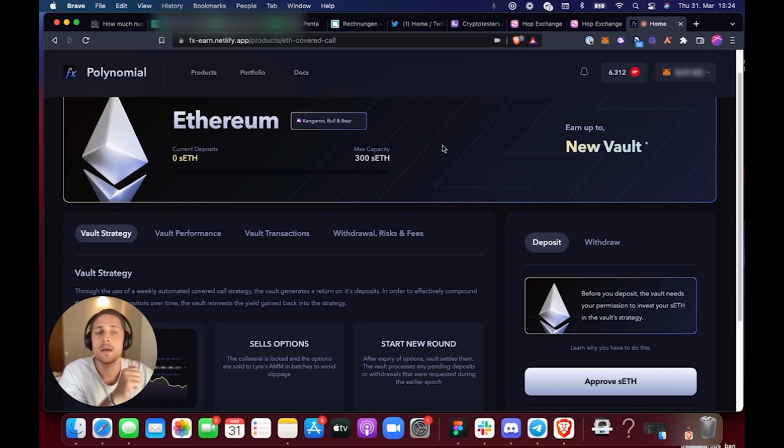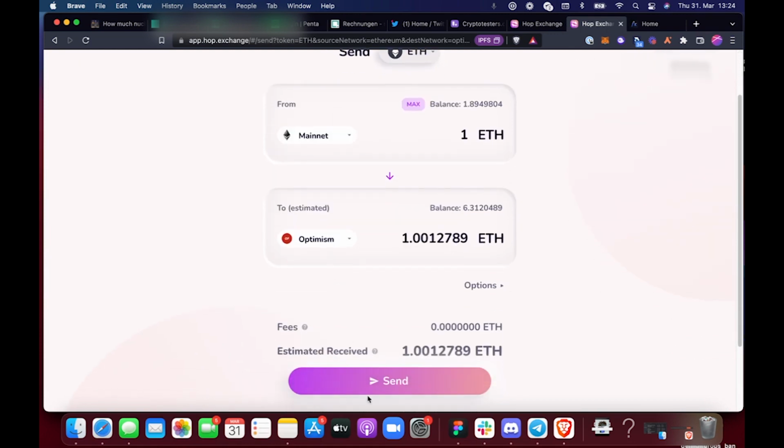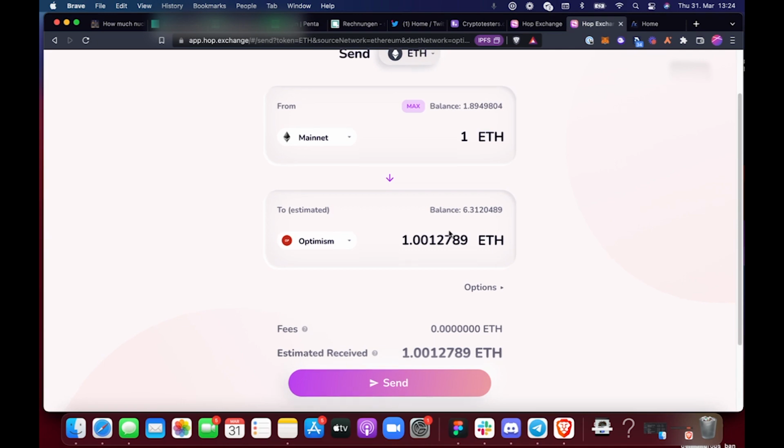The first step is obviously to bring assets to Optimism. Let's say you have assets on Ethereum, then you can go to Hop, which is a bridge, and bridge assets from mainnet into Optimism, and hit the send button. If you've never used Hop, you'll first have to approve the token, giving Hop permission to move your funds. You could also use the native Optimism bridge. I'll also link it, but Hop is often cheaper, and you can see this because you send one and you get a little bit more than one.